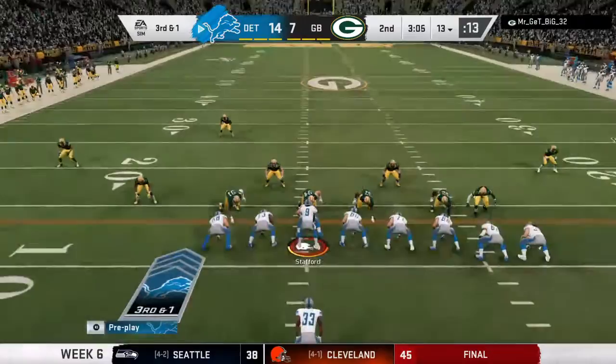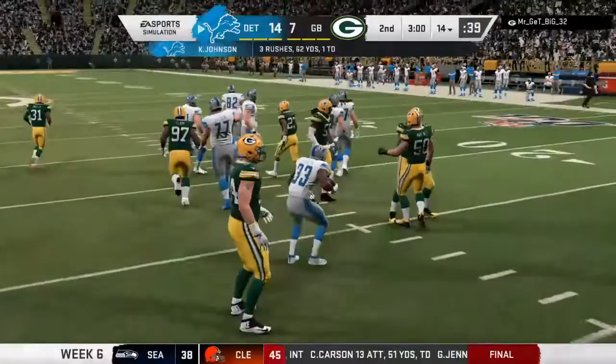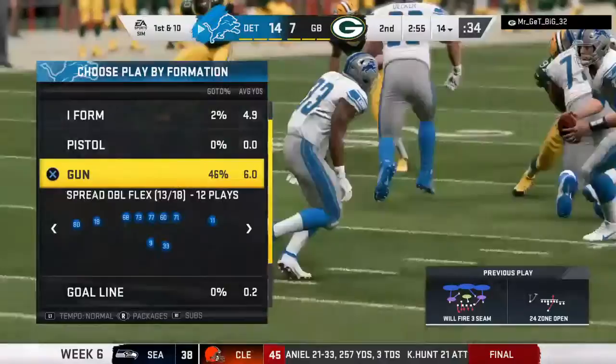They'll try and run for it. Here's Johnson. And they're going to get the first down here as he's up to the 14. They needed a yard. They got it. First down. I know the game's changed. A lot of people would say it's evolved.